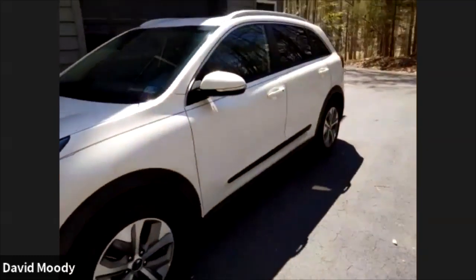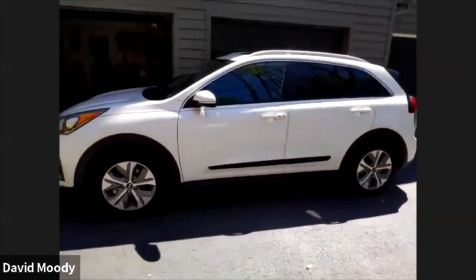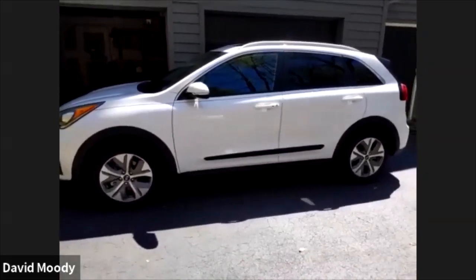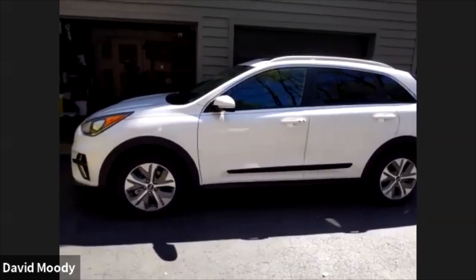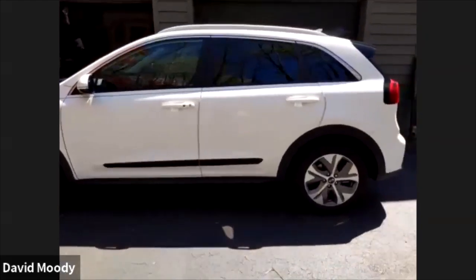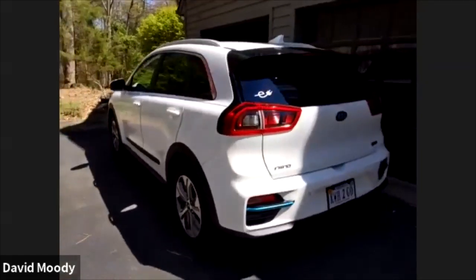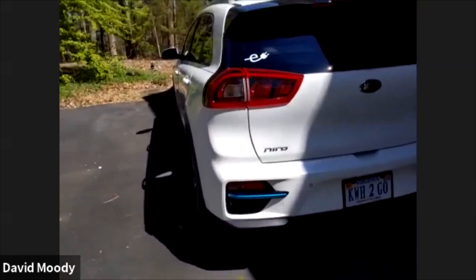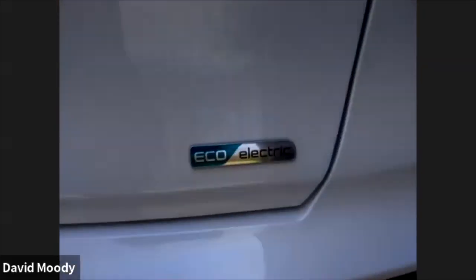It's a compact SUV, they call it. And the styling of the car is controversial to some people. Some people find it way too bland and mainstream for an EV. Other people like that it is that way. I'm kind of in the middle. It's okay, it's not outstanding, but what I like about it is its space efficiency. It has these blue trim things indicating that it's an electric, as well as the specific electric badge.